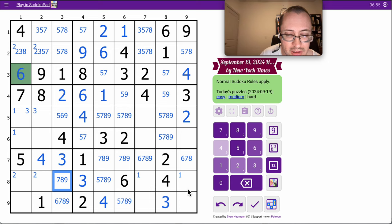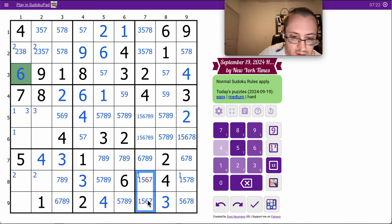Two, three, four, nine in column 9 says I need 1, 5, 6, 7, 8. Well, I think that's any of them. Okay, these are from 1, 5, 6, 7, 8, 9. These two can't be 2, 3, 4. Okay, these can't be 2, 3, 4 either. So these are 1, 5, 6, 7, 8, 9 in some fashion.